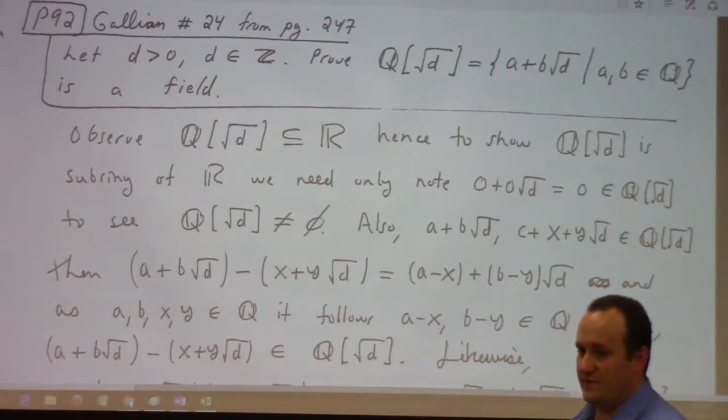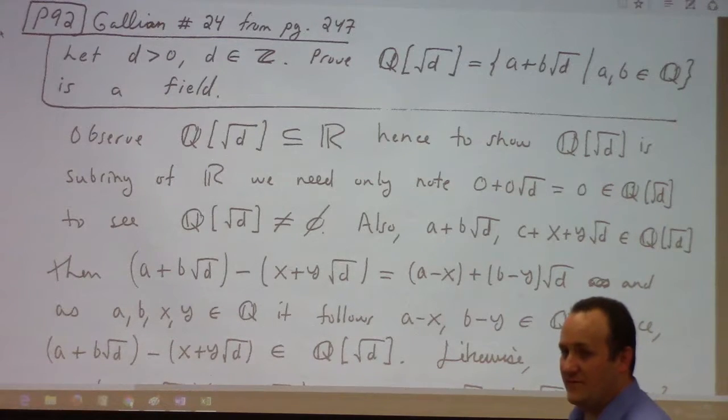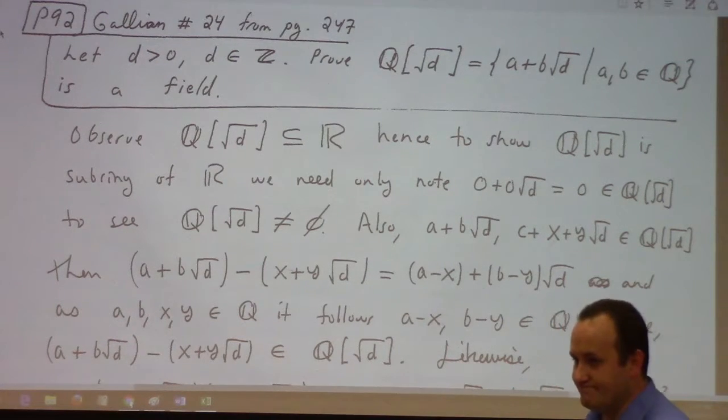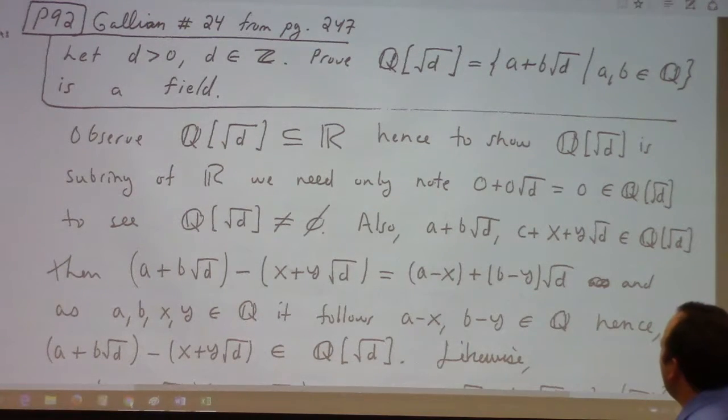Like, if D is equal to 25, then a plus b times the square root of 25 is a plus 5b. That is just a really weird way of writing the rational numbers again. So if D is a square, it's the rational numbers again. So it's a field. So to make it interesting, suppose D is not a square. Now he doesn't say that, but he probably means that. I don't know. Maybe he intends what I just said. I haven't talked to him.